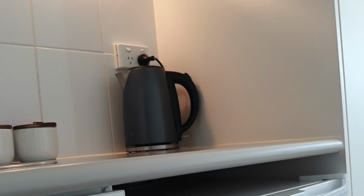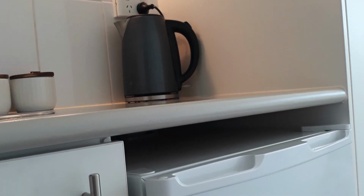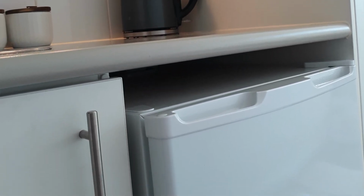I realized one day when I was cleaning out the fridge that on top of the fridge, the gap between the fridge and the countertop was a good 3 inches. Now, 3 inches in a normal size house is nothing. 3 inches in a tiny house is like finding 3 feet. So there was no way that 3 inches wasn't going to be used.